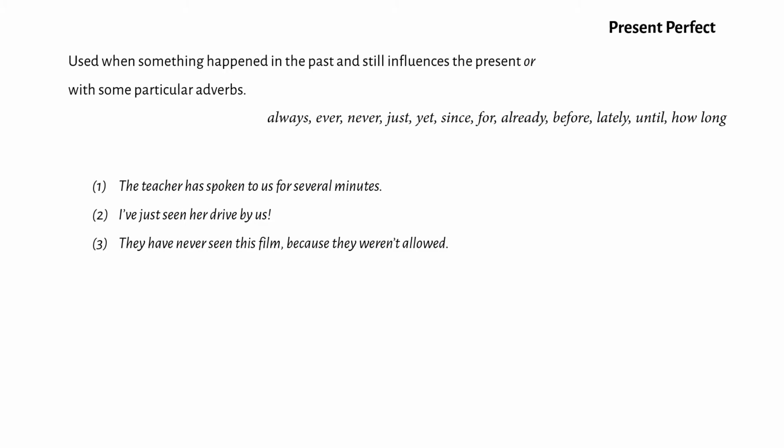If we look at these examples, we see that sentence 1 is, the teacher has spoken to us for several minutes. We have one of these adverbs, for. I've just seen it drive by us, just. And they have never seen this film because they weren't allowed. Never. And these adverbs indicate that we have to use present perfect.